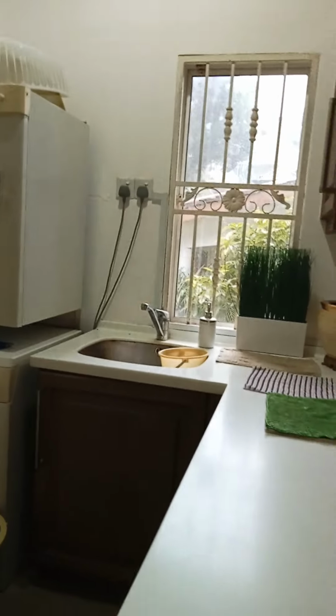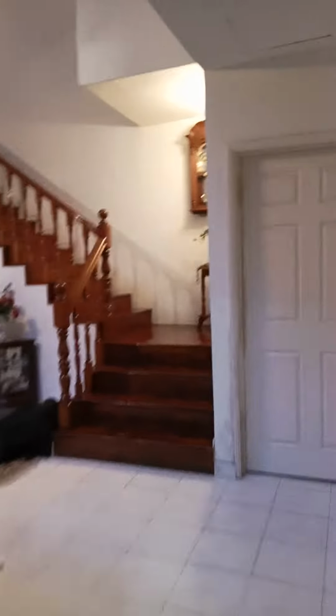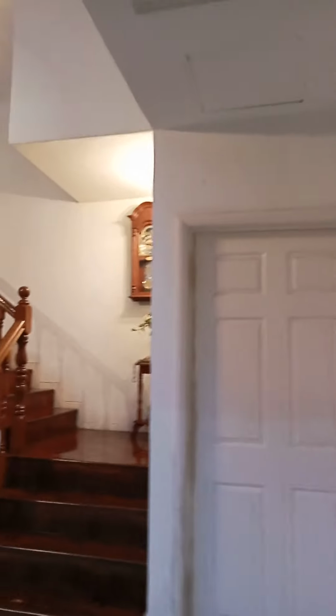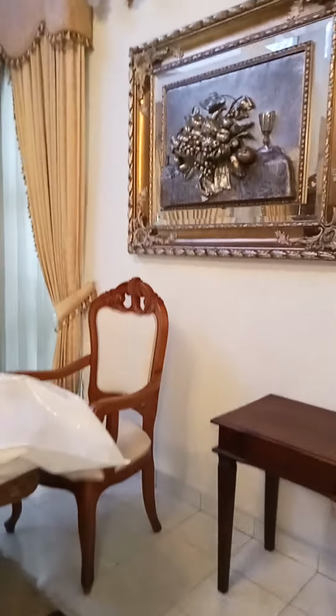Okay, let me show you where I work today. So nice house, huh? Very nice house. This is Shah Alam, part of Malaysia. This is a Malaysian house. You know, it's the decoration.